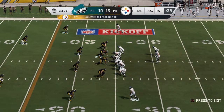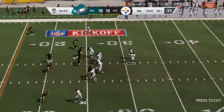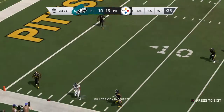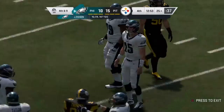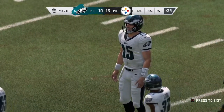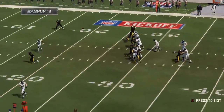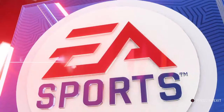This defense tightening up a bit. That last catch just 1 yard, making it 3rd and 9. To throw is Rosen. And that is incomplete. Had an open man that time, but ended up putting a little too much heat on it, don't you think, partner? Absolutely. Just needed a touch more air under it. Instead, he fired an absolute bullet.